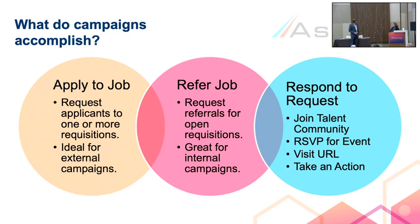The refer a job is great if you're working on internal referral campaigns, and that's something that we're going to explore once we roll that program out. Absolutely, because with internal referrals, you already know and trust your people so much better than folks that aren't on your payroll. If they are getting automatic emails saying, hey, these are the big jobs we want to fill, do you know any friends? Please use this link and you will get the referral bonus, for example.